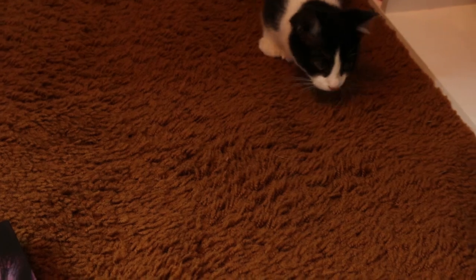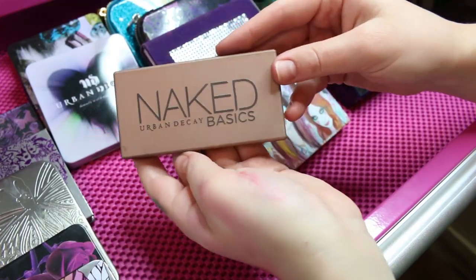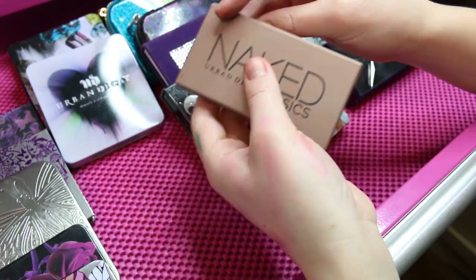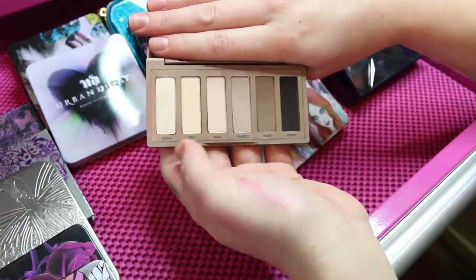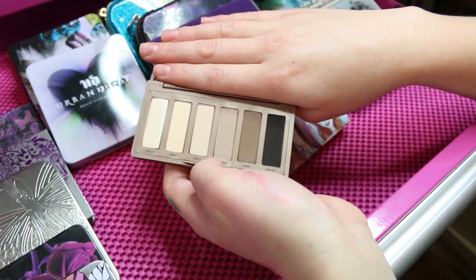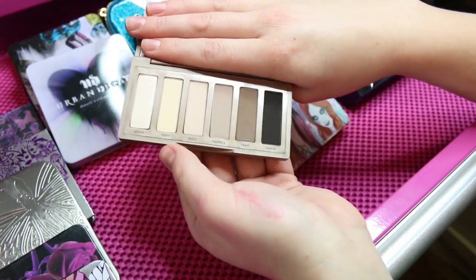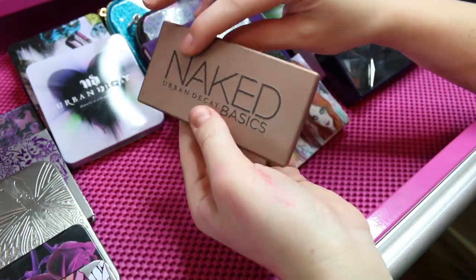She's stalking me. And then last but not least, the Lonely Only Naked Basics palette, which I've probably used 2 times. Poor little neglected palette, to be honest. But it is super cute. I don't know. I'm not one for matte neutrals. I'm one for shiny purples, no. But needless to say, I know loads of people love this. I'm sure if I give it more love, I would love it too. But that is the Naked Basics palette.